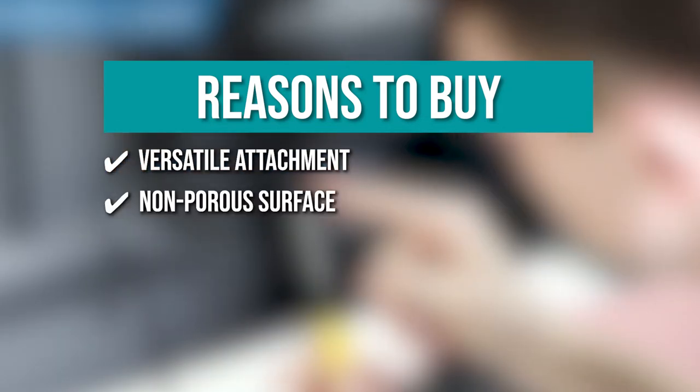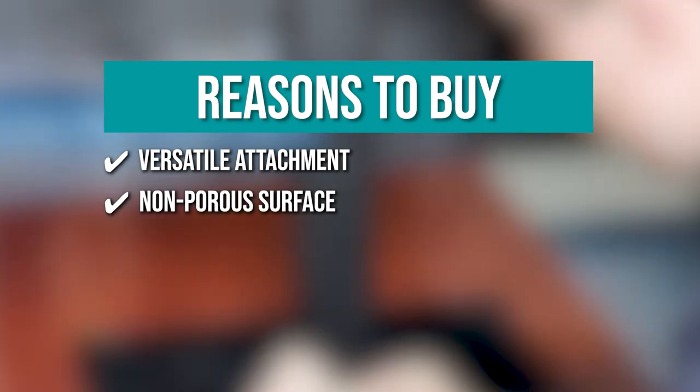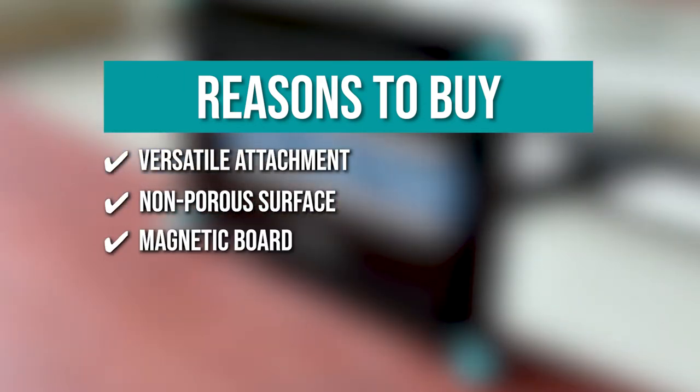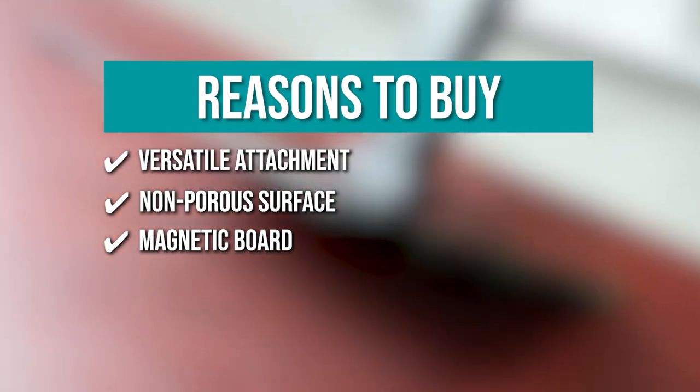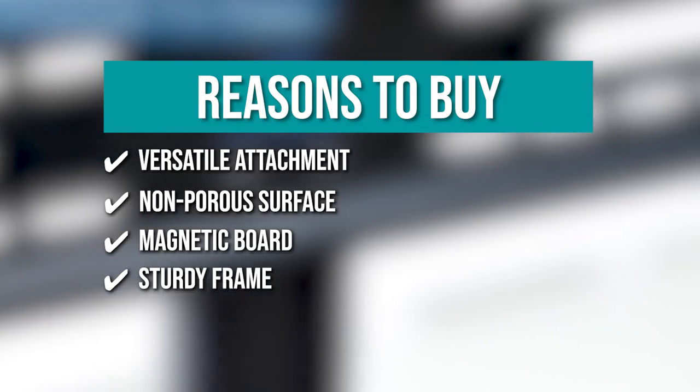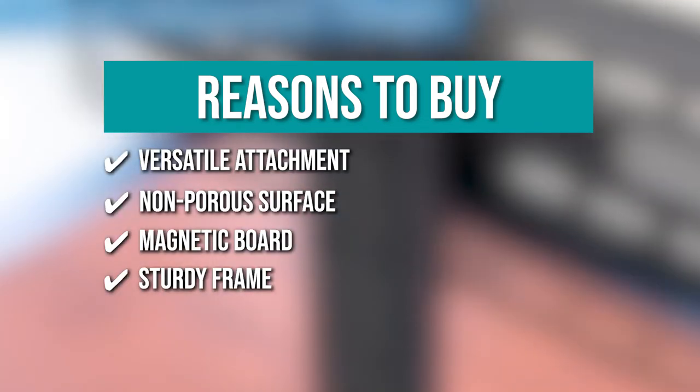Non-porous surface. The porcelain steel surface allows you to swipe the board clean conveniently without leaving chalk marker stains. Magnetic board. You can mount your shopping list, reminders, and photos easily with magnets. Sturdy frame. The perimeters of the board are made of handcrafted real pine wood for a board built to last.